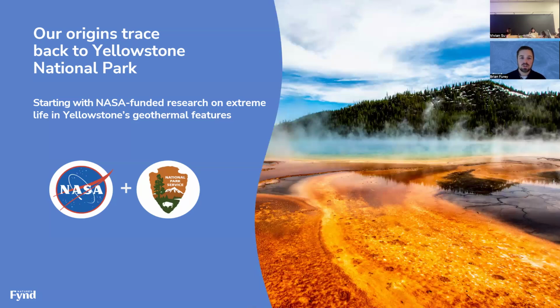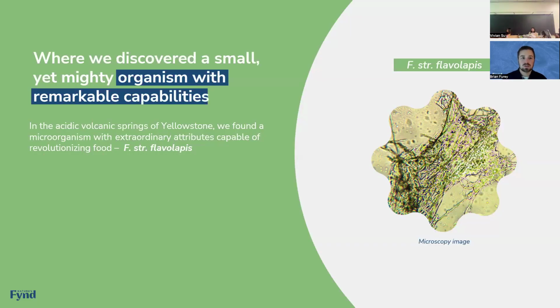And what Dr. Mark Kozabal discovered was this mighty organism with remarkable capabilities. It was a filamentous fungi that came out of this acidic spring, and it was really consuming anything that was available to it. You'd have things growing next to it, like algae, and things that would blow into it, like leaves. This fungi has a unique ability to transform itself to digest and consume and thrive on anything that is available to it.